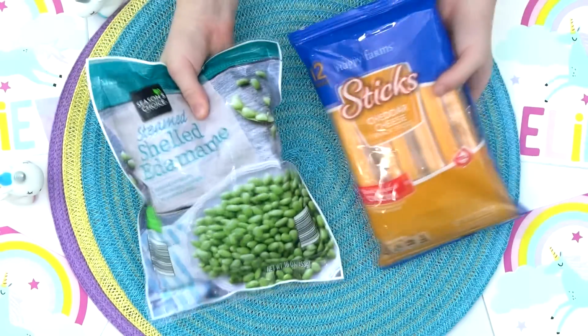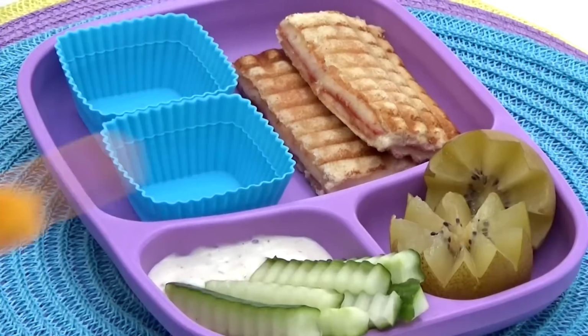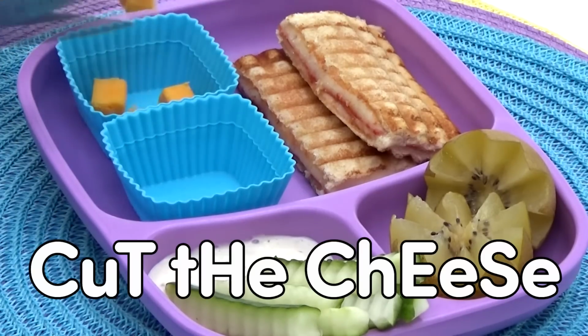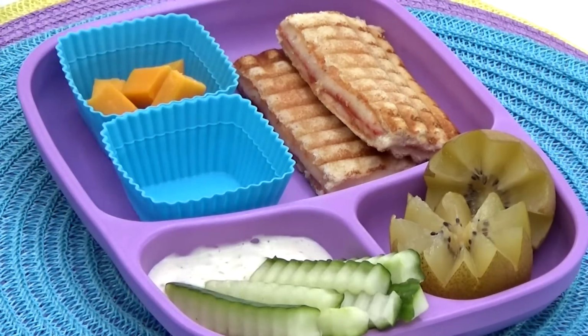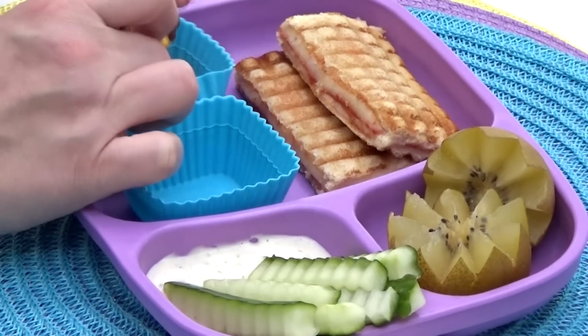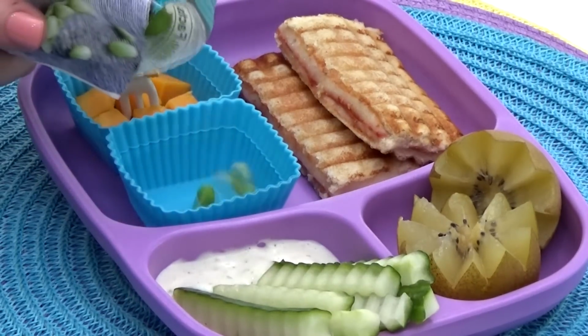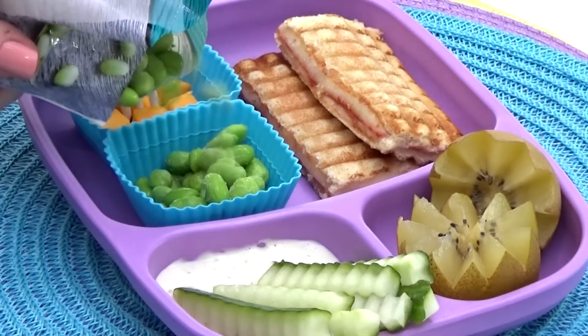For my snack, I picked cheese and edamame. Now, you don't have to do this part, but I am gonna go ahead and cut the cheese with some scissors just so that it looks a little bit cuter on the plate. I'm going to add the edamame right next to the cheese.